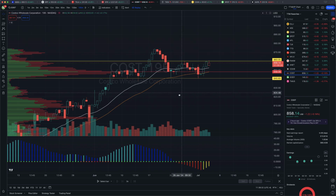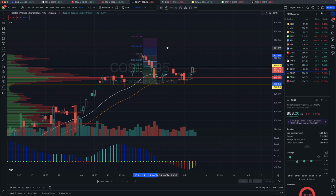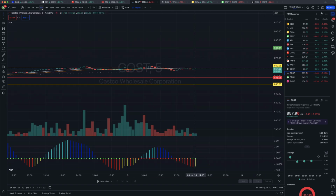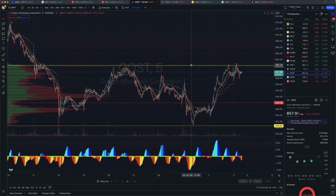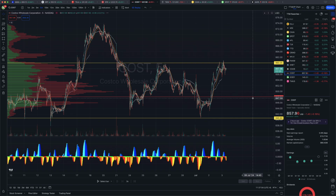I mean, we're kind of right under 900. So if we do that, that doesn't quite get us to 900. But when Costco moves, Costco can move, right? So we'll do that. We'll go down here, look at a 5-minute chart. Okay, we're coming up into the resistance level, so we want this to give us a nice pullback.